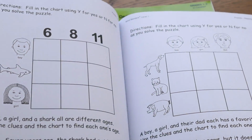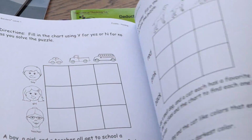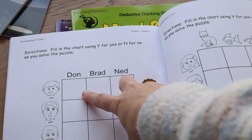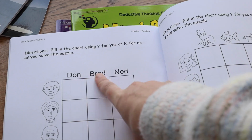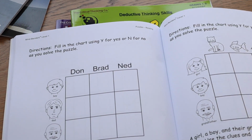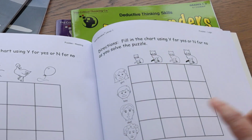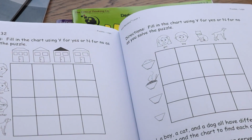There we go. They're using their larger numbers all the way through. Now you've got some names. So again, if you wanted to use this as more phonics, you could get your child to sound this out depending on their age and their ability. Your chart gets a little bit more challenging there.